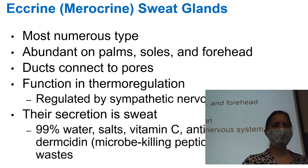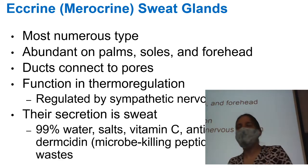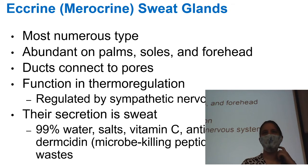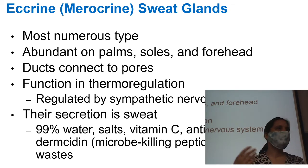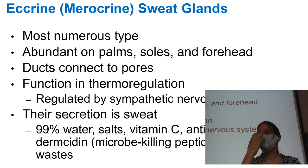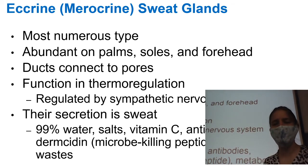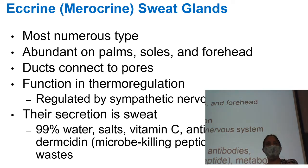All over the place. It's producing sweat. Basically, sweat's water. Anything else that it is? Anything else in sweat? Salt, right? If you are running or doing something and it gets into your mouth, you're like, it tastes salty, right? Also, water, some salt. It's gonna have some vitamin C come out as well. Some antibodies are produced there too, which is nice because it's a convenient way to get antibodies on your skin. Why do you want antibodies on your skin? Yeah, you're just like, let's just kill them before they even get in, right?